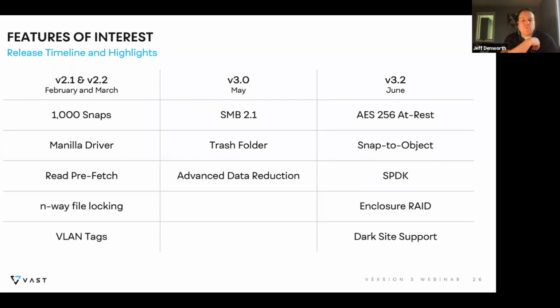So if we look at what came out just previously, we've added support for up to 1,000 snapshots. We now have support for OpenStack environments that can consume file services via Manila. We've added prefetch to our read paths so that streaming reads are much faster. We've done that for a lot of our media customers in particular. You now have N-way file locking. I think we had a customer the other day go to a few 100,000 locks on a single directory, which was kind of cool to watch. And support for VLAN tags.